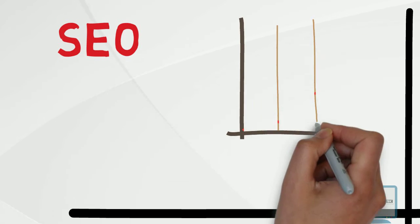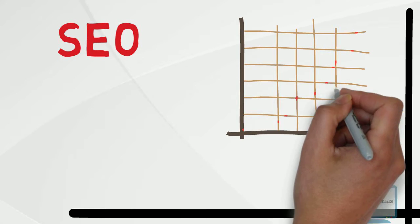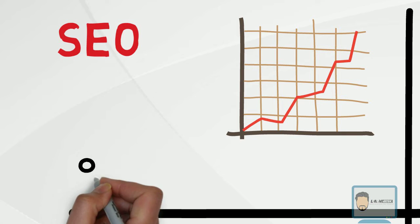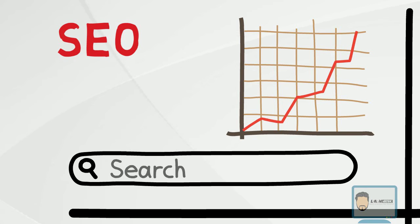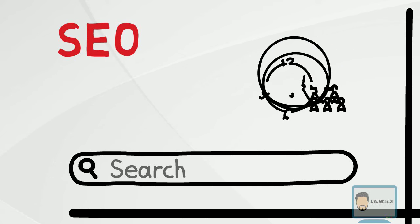Search engine optimization, or SEO, helps you rank organically. This means people researching the products and services you offer can find you in the natural search results in Google or Bing. It takes time, but makes your website into an ongoing asset for your business.